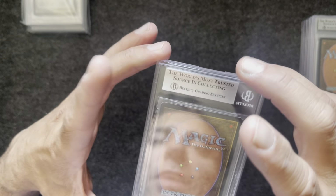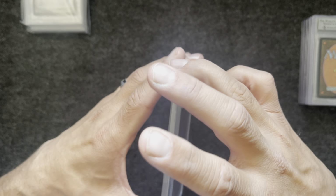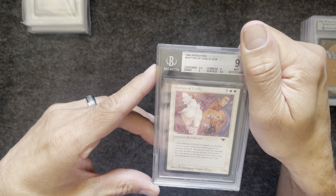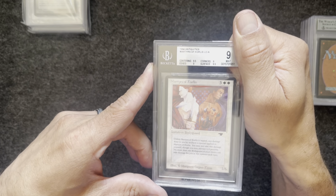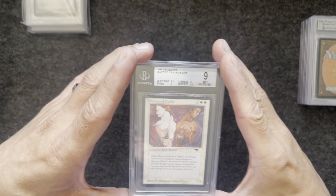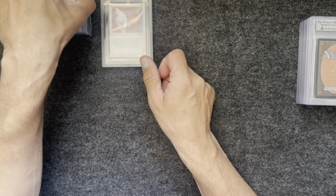I found this card in really good condition. This was sold by ABU Games in mint condition. He's one of the few retailers that will actually list cards as mint. And I got this one because it looked mint to me. And sure enough, got a 9 quad plus. Really nice card here, the Martyrs of Corliss. Really happy with that.